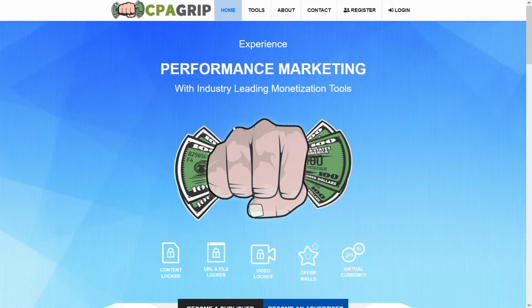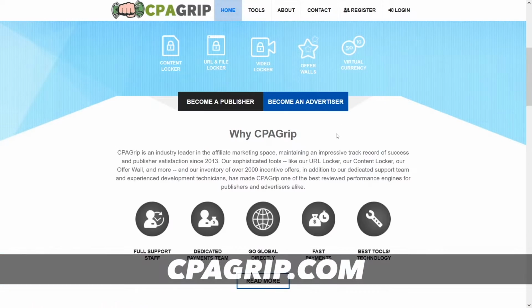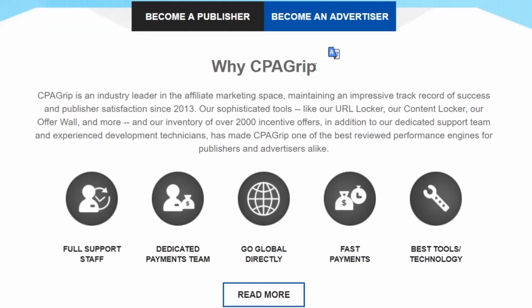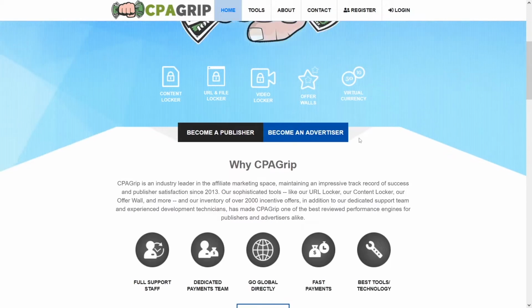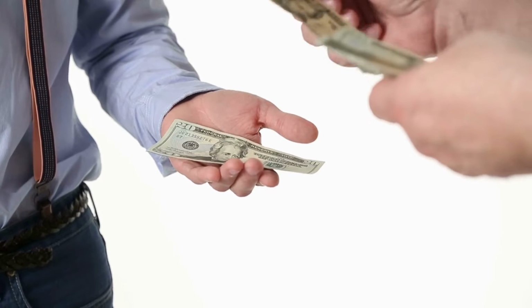The first website that we have to visit today is called CPAGrip.com. And if you don't know what CPA stands for, well, it is cost per action, okay? So cost per action, whenever someone does a certain action, you get paid for it, okay? And you can get some nice money.